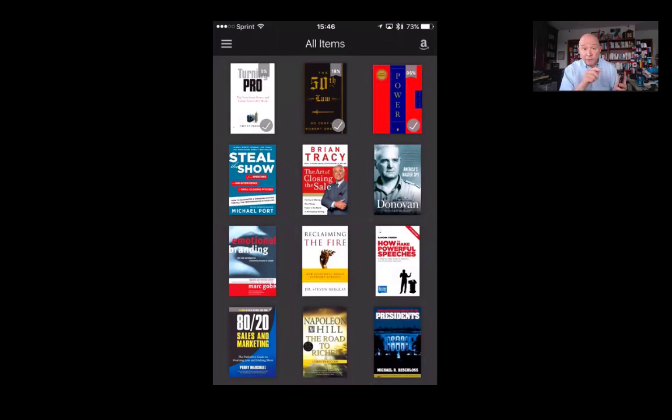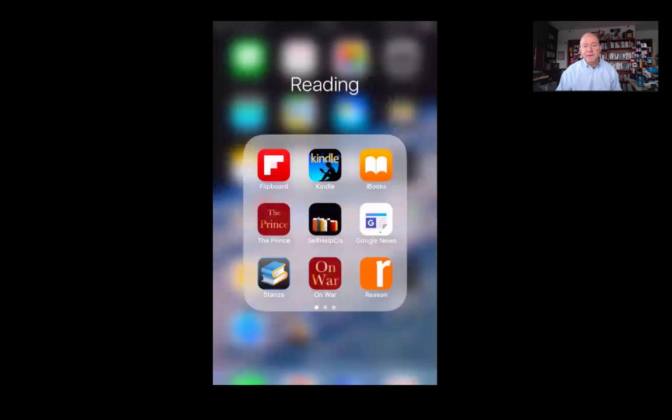So Flipboard, this is a real good one. That's one that I use as well, and that's right here on this screen. As you can see, it's got some real nice capabilities. There's actually quite a bit you can do here. Let me show you right here with this one. I can use this, and right here is Flipboard. That's one that I'll use a lot.